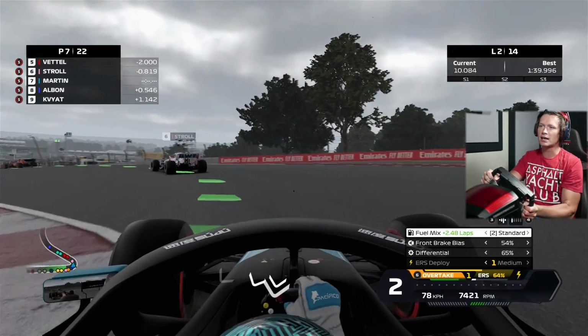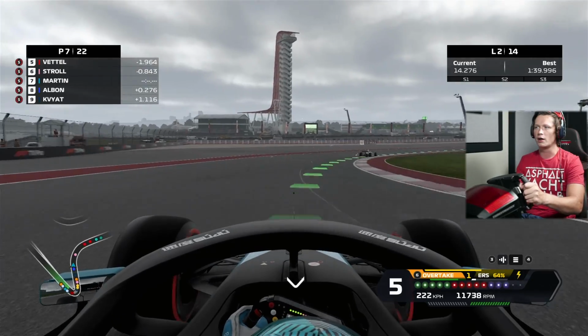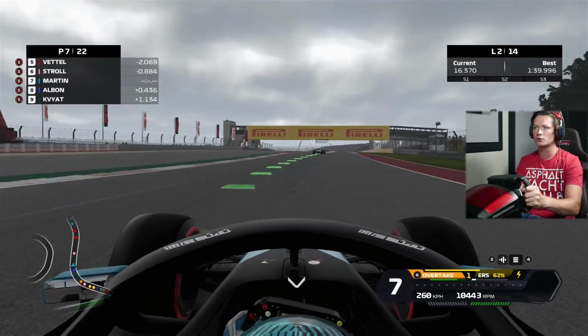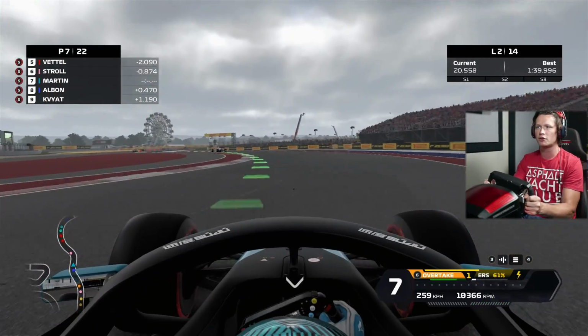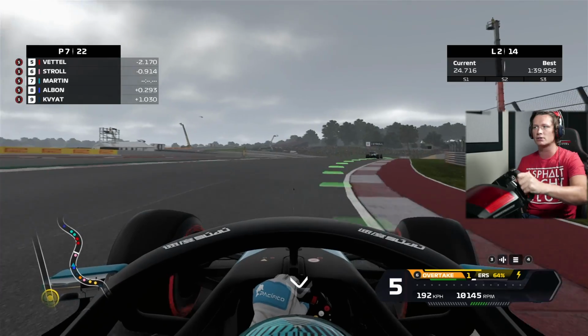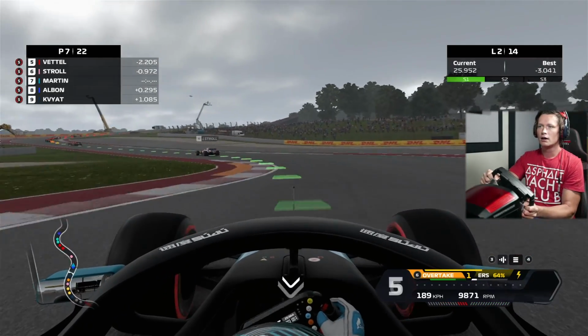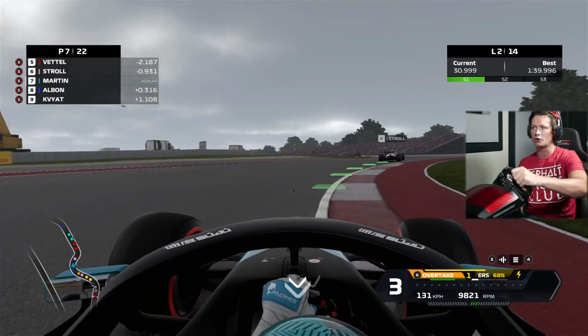Now let's see how we can attack this section up here, man. We need to work on this. So let's just keep it super straight. Just plant yourself on that green line, Trev. Lift a little bit if you need to. Give it a little gas after each corner. See, like that was a little better. I would venture to say that was maybe acceptable. I don't know. I'd have to go back and watch it.